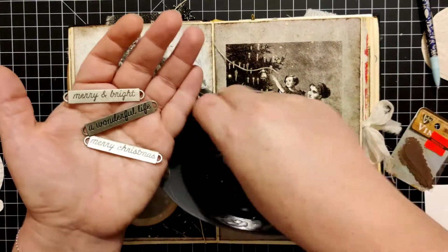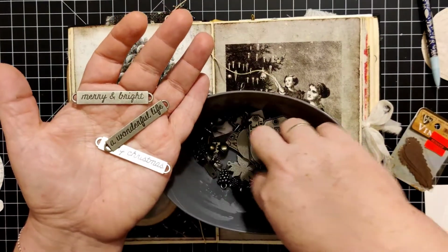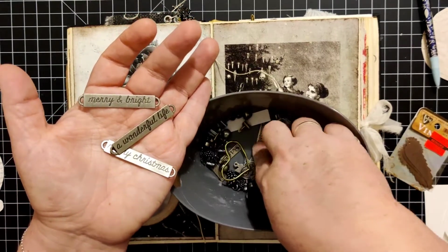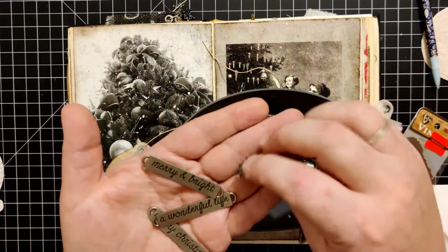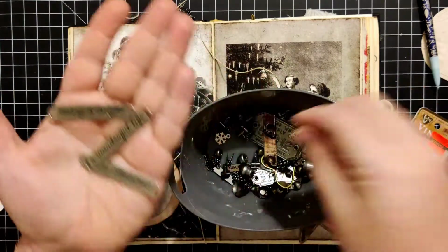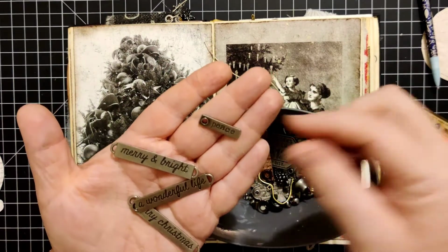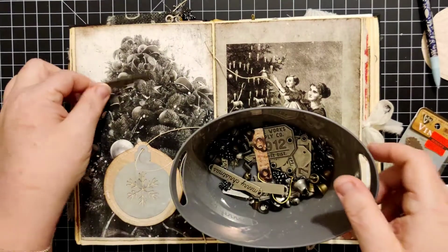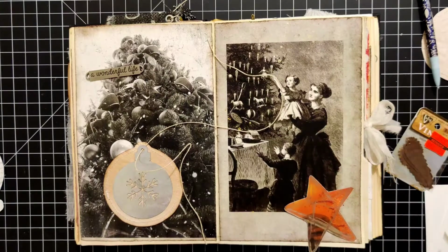And other set. Poinsettia. Wishes. Oh, I should have put that on that last page. Oh well. What's this? Mistletoe, maybe. I don't know for sure what that is, but peace. Okay. Well, I'm gonna keep A Wonderful Life out, and maybe we can figure that out somehow.